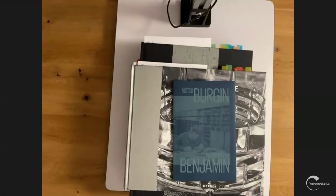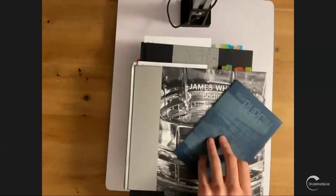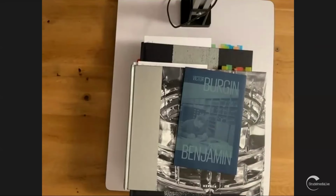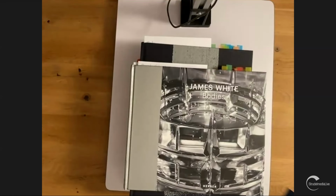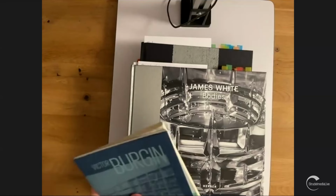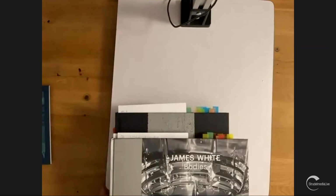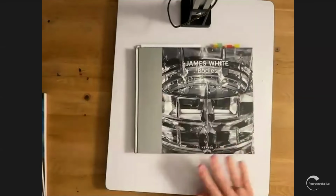Shout out to Mack for bringing back this essay from Victor Burgin, and another shout out to them for making this ridiculously expensive, because it's really a tiny essay here. So this is just if you're interested in the theoretical background of what we're talking about. So let's get into the actual books here.